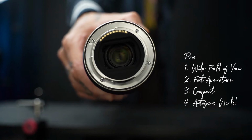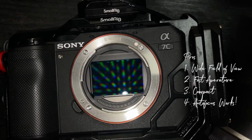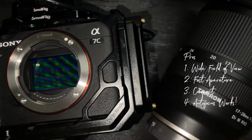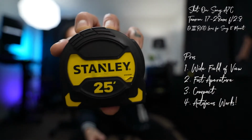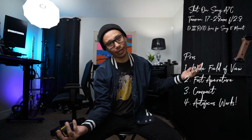The autofocus works. That's it, hands down. Paired with the Sony A7C, the autofocus is pretty good. A close-up, back to a wide, and I don't have to worry about the autofocus. It just works, which is great. It's also very quiet, which is great.